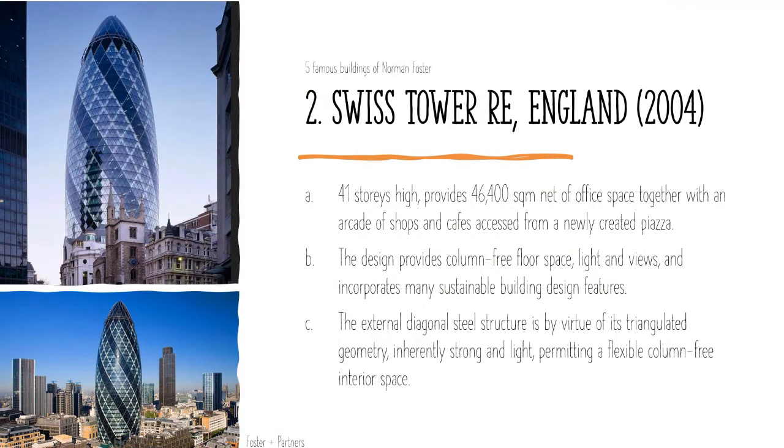Okay, next is the Swiss Re Tower, England, in 2004. The Swiss Re Tower is 41 stories high, and provided 46,400 square meters net of office space together with an arcade of shops and cafes, accessed from a newly created piazza. The design provides column-free floor space, light and views, and incorporates many sustainable building design features.